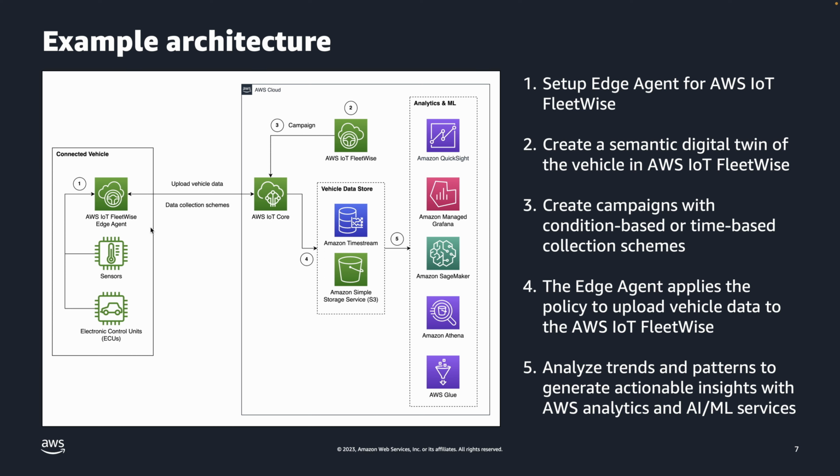4. The Edge agent applies inspection rules to upload vehicle data back to the AWS IoT FleetWise data plane through AWS IoT Core, a fully managed service that connects IoT devices to the cloud. The data plane persists the collected data in Amazon TimeStream or Amazon S3 for further analysis. And 5. Analyze trends and patterns to generate actionable insights with AWS Analytics Services, including Amazon QuickSight for business intelligence, Amazon Managed Grafana for data visualization, Amazon Athena for interactive queries, and AWS Glue for data integration. You can also build ML models using Amazon SageMaker.